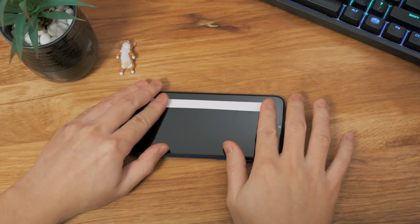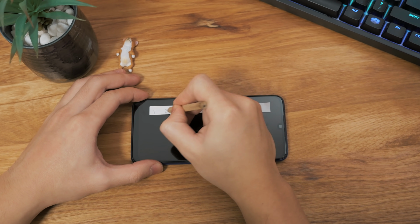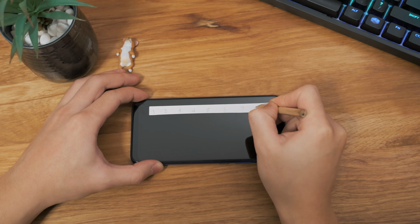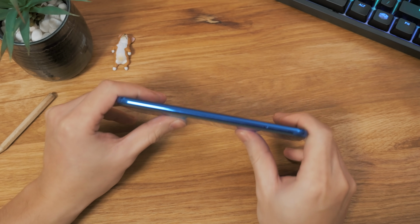Though it doesn't have an IP rating or any sort of certification, so don't go dip it in water or something, because that's just stupid. Also, water damage is not covered by warranty. The buttons on this phone feel sturdy too. Overall, the build quality is pretty darn impressive.